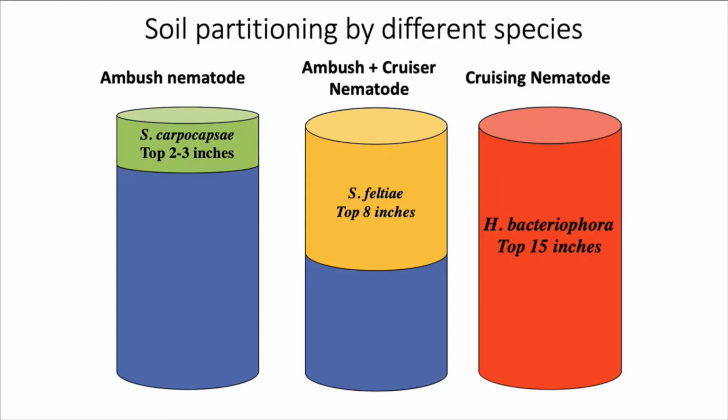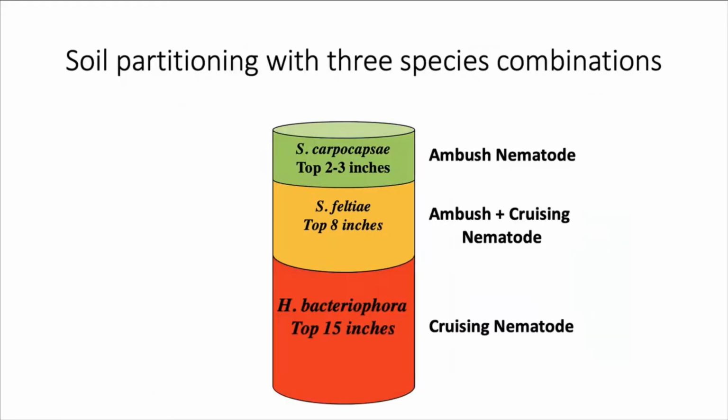So working with Cornell, we came up with a good mix for our experiments. By using these in combination, we've got carpocapsae in the top 2 inches, feltiae in the top 8 inches, and then Heterorhabditis bacteriophora throughout the profile. So we've got different forms of nematodes at work in the root zone.